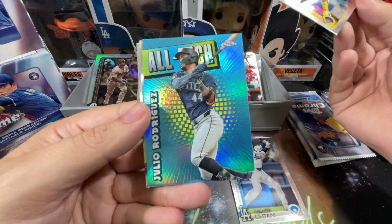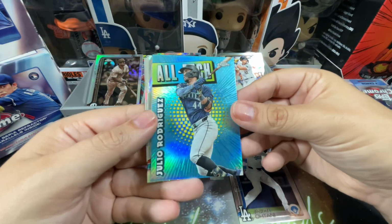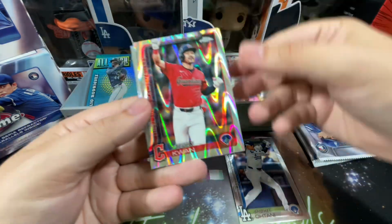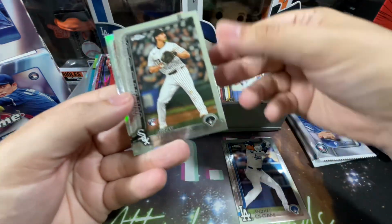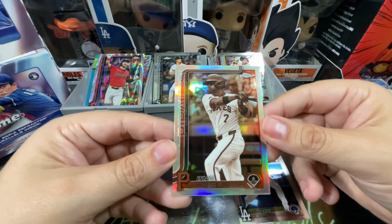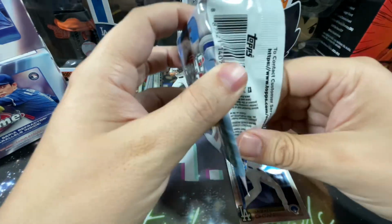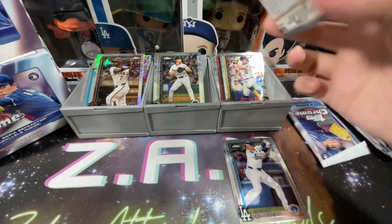Ooh, got an all-etch. J-Rod. Man, these inserts are nice. That chrome finish to them. Stephen Kwan. Got Drew Thorpe. And IKF. Two packs to go from the first box. And outside of the Shohei, nothing too crazy here.